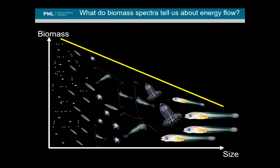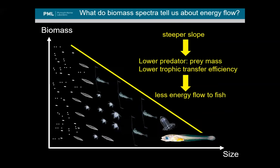So we had a little bit more of a detailed look at this sort of body size approach to understanding what's happening at the L4 site. And this is using size spectra, which is basically based on the principle that as you go up through the food chain, the animals get larger, but the total biomass of those animals gets progressively smaller. And the rate of this attenuation in biomass is a measure of the energy efficiency of the food web transfer. So a steeper slope means a lower predator-prey mass ratio or a lower trophic transfer efficiency, either of which mean less energy is flowing up to fish.